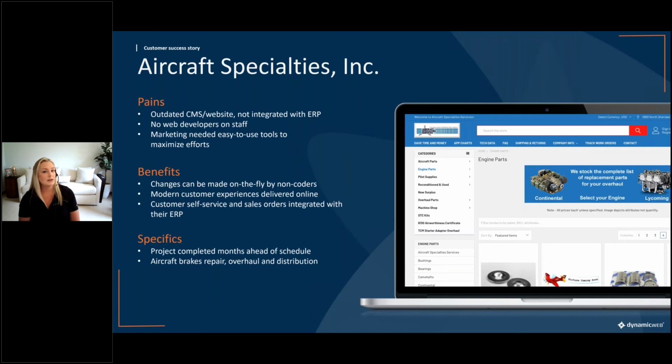All right, so customer success story. We have Aircraft Specialties. Aircraft Specialties is a Dynamic Web customer. They've been with us for a couple of years now. They had an outdated website when they came to us that was not integrated with their ERP. They were actually on Magento. They had struggled with implementing Magento and getting it connected to Nav, but it never quite worked properly for them, so they decided to abandon that project and move forward with Dynamic Web.